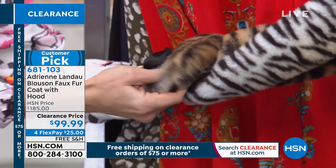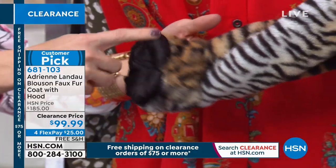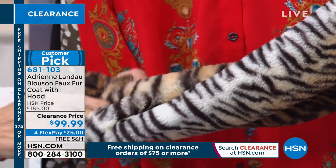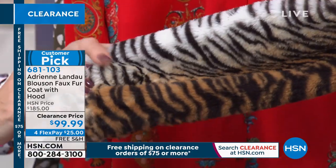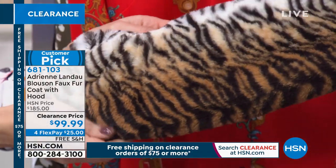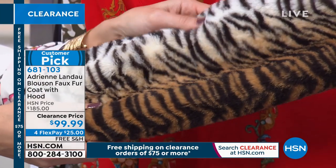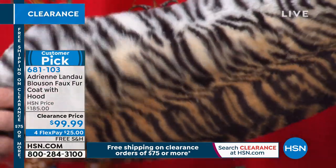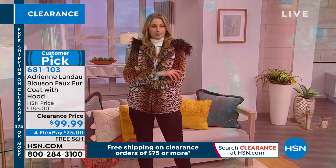And it's so soft. So the cuff is, look at that fur. It's all the way inside the cuff. And then you have the lining here. It is so soft. It's going to be very, very warm. And I mean, it almost feels like those really soft teddy bears that you get that are very expensive. It's probably the same type of material. It's very, very soft. I love it.